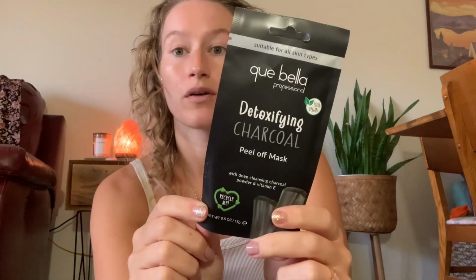And then the next thing that I picked up was one of these peel off face masks from K-Bella, detoxifying charcoal peel off face masks. I actually gave my fiance a facial yesterday and I used this on him, and it peels off really well, as long as it's not too thin. The beard was really difficult, but yeah, it peels off really nicely and it's also really satisfying to peel off.